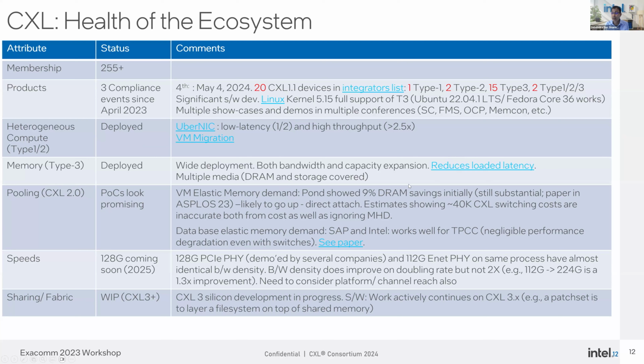Pooling, we have, so CXL 2.0, there are a lot of POCs that are looking really promising. So there was a Pond paper that basically had the VM elasticity memory demand, and they are going to have an update. I'm not at liberty to talk about it, although I know about the results. It's an Intel and Microsoft joint project.